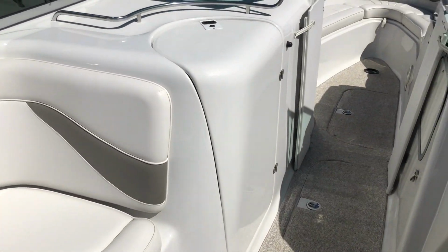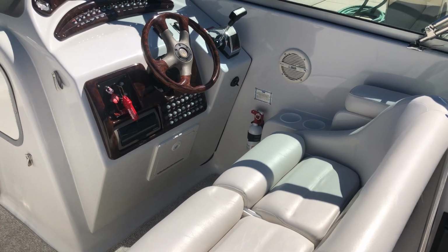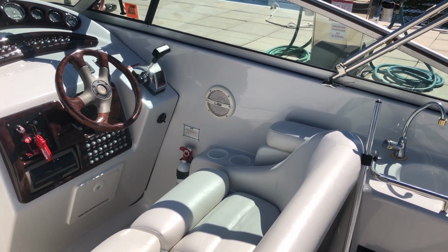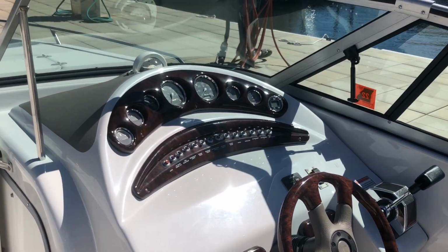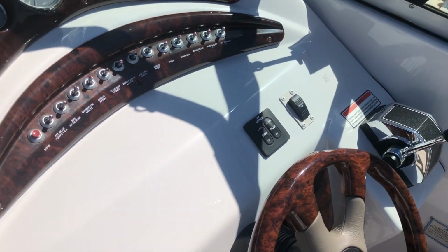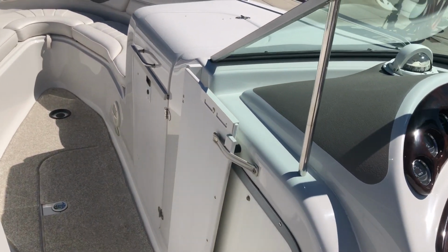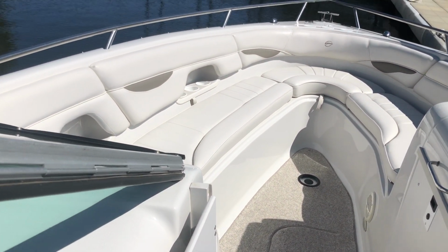Wraparound U-shaped seating on the port side. Starboard side, double wide helm seat. We really like those. Bring somebody up there with the driver of the boat, so you're not just running it, whether it's spouse, kid, you name it. Easy to read dash. I like the display there. Everything's head up center. And then Linco trim tabs to balance that boat. I don't think you're gonna have a bunch of issue with that. The way these are set up, they're a pretty easy boat to run.